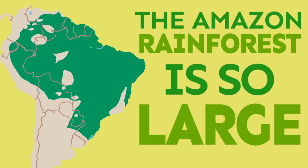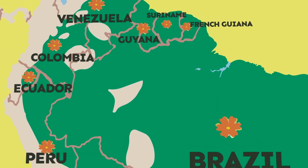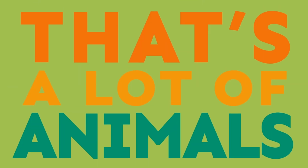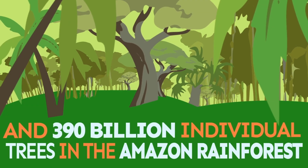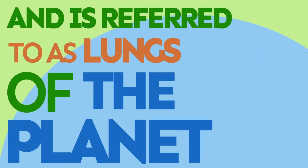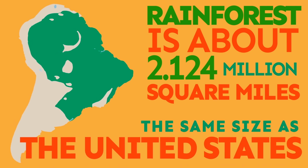The Amazon rainforest is so large. It covers areas in Brazil, Bolivia, Peru, Ecuador, Colombia, Venezuela, Guyana, Suriname, and French Guiana. That's a lot of countries. There's around 1,300 bird species, 3,000 types of fish, and 430 mammals in the rainforest. That's a lot of animals. It's estimated that there are 16,000 tree species and 390 billion individual trees in the Amazon rainforest. The Amazon rainforest produces about 20% of the world's oxygen and is referred to as the lungs of the planet. The rainforest covers over 2 million square miles. That's almost the same size as the United States. Pretty cool, huh?